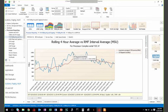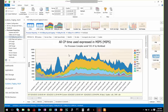So the blue line is the actual consumption in whatever RMF interval you have defined, and the 4-hour rolling average is in red here. Now, from here, we can drill down by workload and ask what workload is driving the CPU use at this particular point in time. And we see all the contributing workloads.